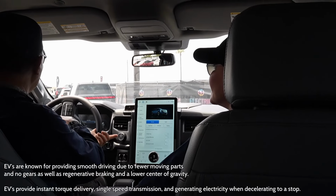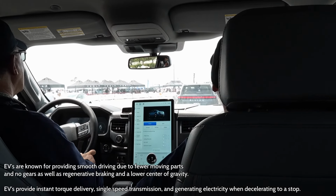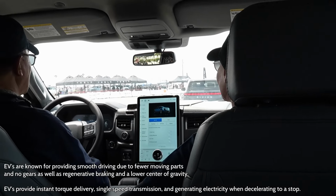I like the ride. It's smooth. Smooth, and relaxing. Very tight also here. The test drives are very tight.